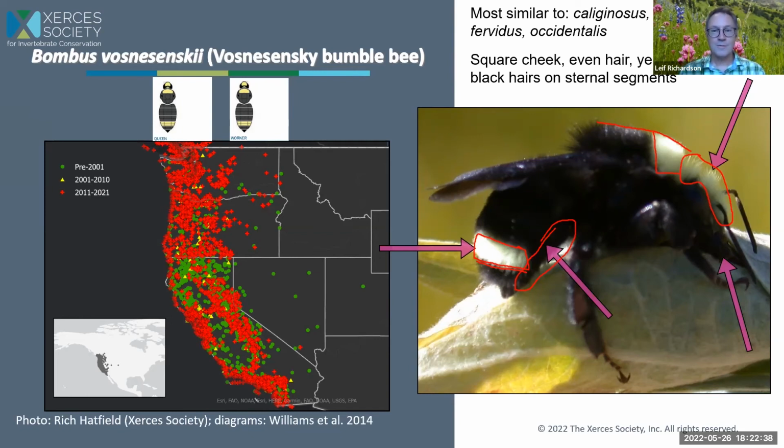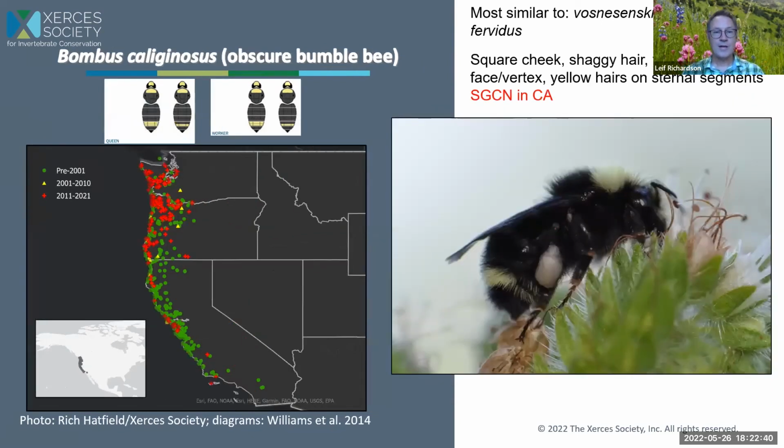Go ahead to the next slide, Rich. And so here is that bee. This is Bombus Colognosis. We call it obscure bumblebee here, but it is also commonly referred to as the fogbelt bumblebee. And you can see why. It has a distribution that's even more closely associated with the Pacific coast. It occurs as far north as extreme southern British Columbia, and then down just to Southern California.